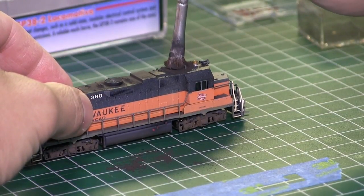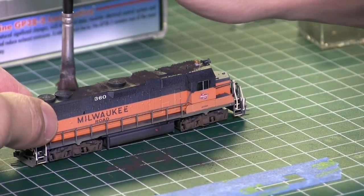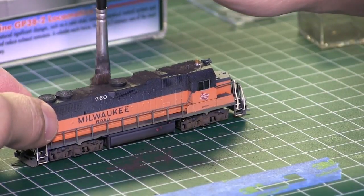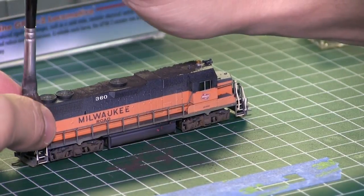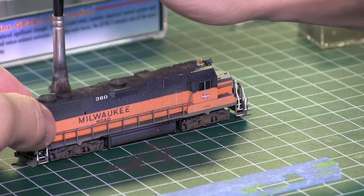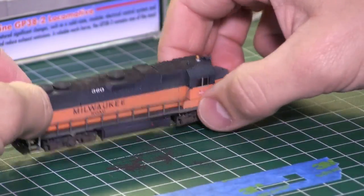Correct. I just did a Google search on Milwaukee Road GP38, and you get a bunch of different pictures pop up, and I just went through and looked at different ones, and there were some real filthy units on the Milwaukee Road right towards the end, in '84, '85.